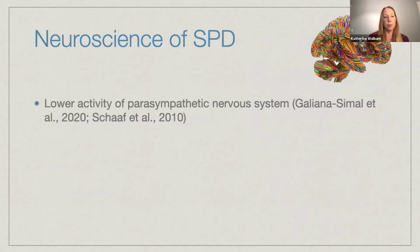In the neuroscience of SPD, people who have SPD show lower activity of the parasympathetic nervous system. The parasympathetic nervous system is responsible for the return to homeostasis after periods of stress. When we experience something surprising and all of our systems come online to pay attention and get ready for fight or flight, for example, the parasympathetic nervous system, once we are aware that we're okay, comes online and says, okay, let's bring the heart rate down. We can calm down. You can start digesting your food again, all of those things. For people with SPD, because the parasympathetic nervous system isn't functioning as well, they're not able to get back to that baseline as quickly or as easily. So when they're triggered by some of the sensory inputs, it might take them a while to get back to that baseline.